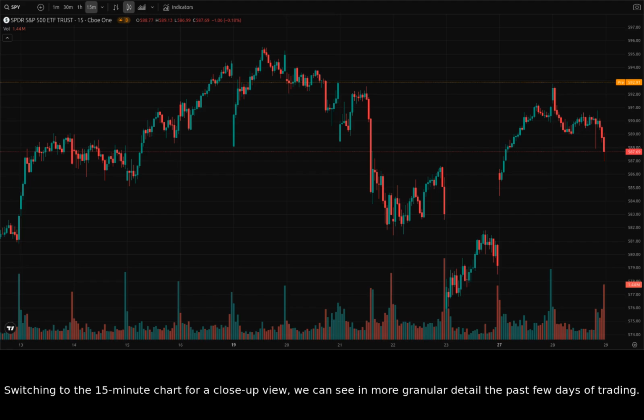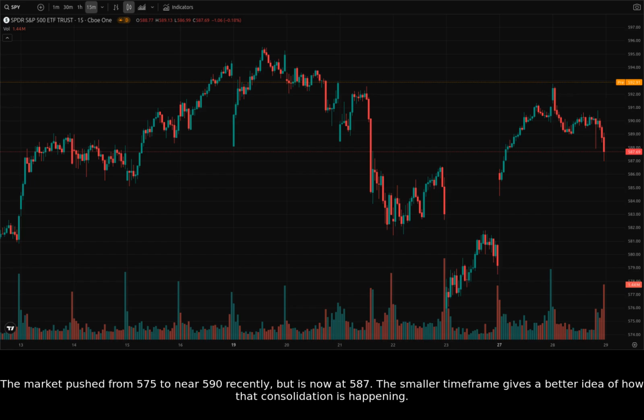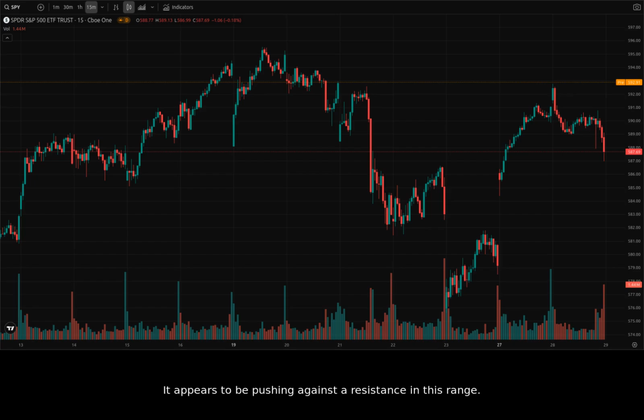Switching to the 15-minute chart for a close-up view, we can see in more granular detail the past few days of trading. The market pushed from 575 to near 590 recently, but is now at 587. The smaller time frame gives a better idea of how that consolidation is happening. It appears to be pushing against a resistance in this range.